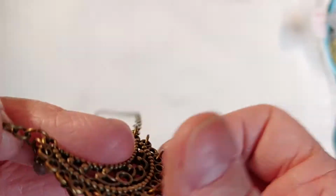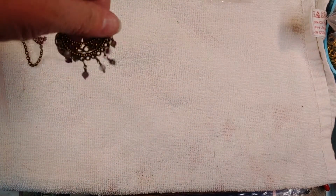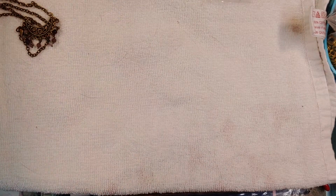And so that is the first piece that I have made, and it's just very flowy. I love necklaces that have a lot of movement to them. And the next, that might not have been the first piece. That might have been the second piece.